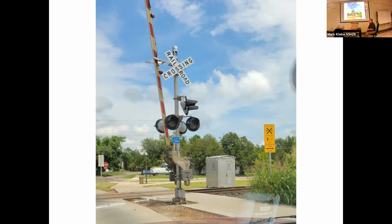The rest of this is all slides. Here's a typical crossing warning device. This one's down on Acres Street. I actually called in a crossing warning malfunction. I called the 1-800 number for BNSF, and I talked to the guy, and I told him he had a crossing warning malfunction. Next slide.